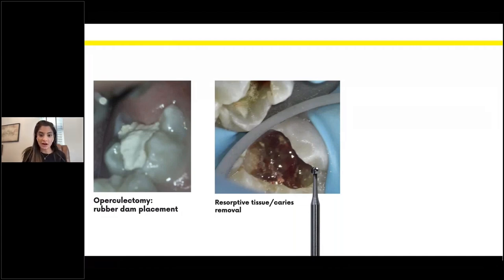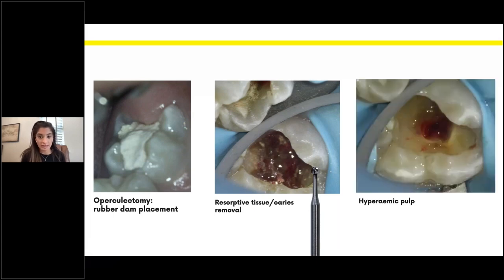So you can see here, this is after I'd removed the temporary restoration. We've got bleeding. The pulp is hyperemic and it's coming through that resorptive tissue. And we had caries. So first thing to do is remove the peripheral caries really well, because you don't want any of that being pushed into the pulp where bacteria can then get in. And you can see here, this is caries cleared and we've got a hyperemic pulp.